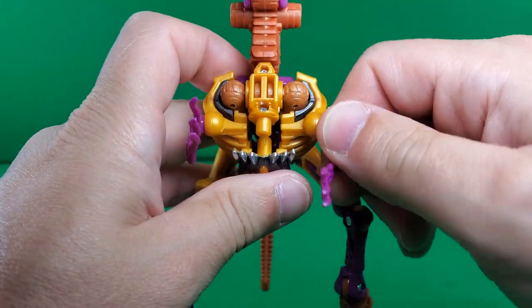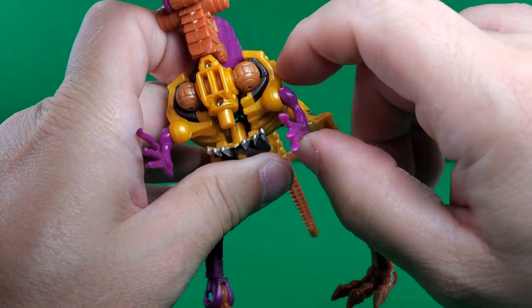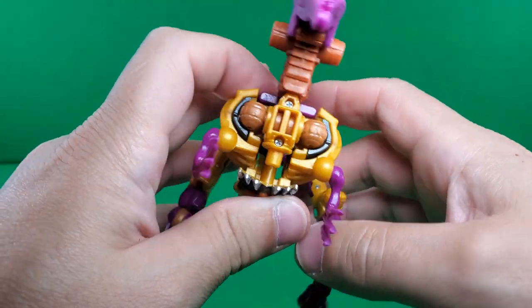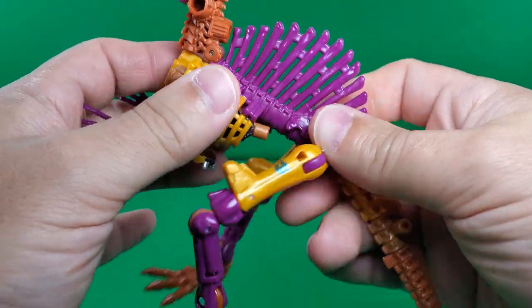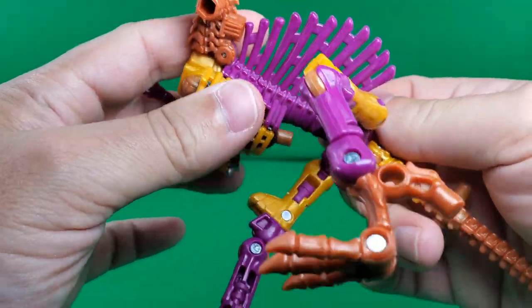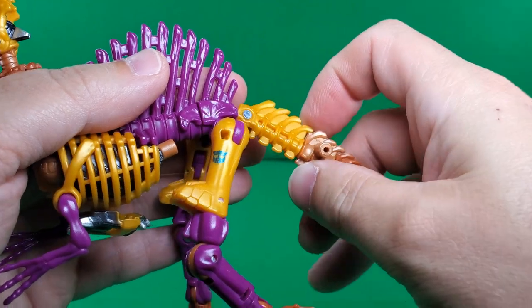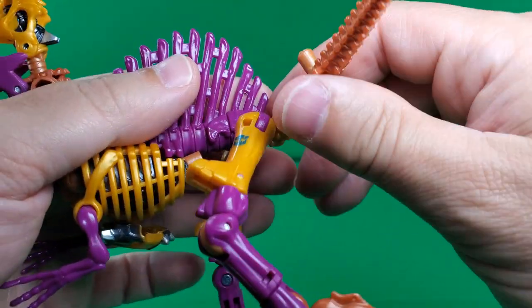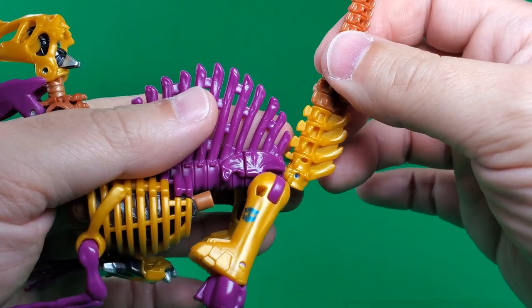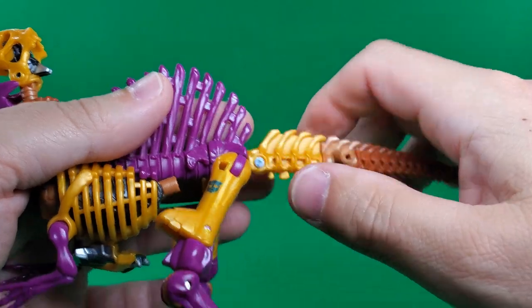The little hands here will go 360. They'll go out a little. They'll go in a little. And that's about it. It will spin some right here, but I don't think it's really supposed to. The tail will go up that high, down that far, but it also does 360 degrees, so you can make it go up that far as well.